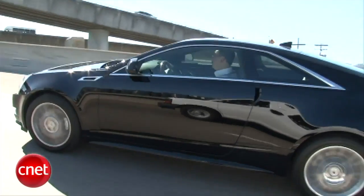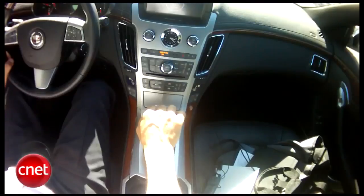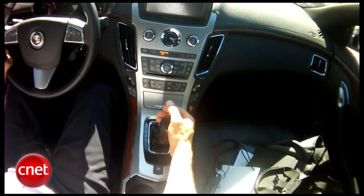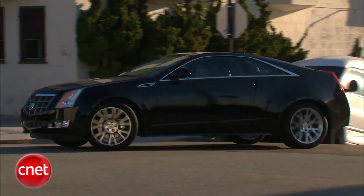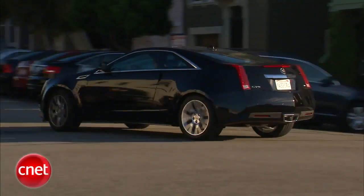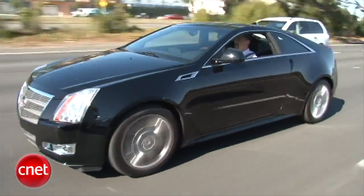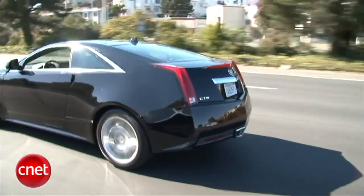A CTS Coupe in premium trim like this starts at $47,800. Get a 6-speed manual and that takes $1,300 off the price and would tighten up this drivetrain by saying so long to that sleepy automatic. All-wheel drive would add $1,900, and we have the performance package, which gives us 19s, more aggressive brakes, and oddly rolls in the steering wheel controls. That's about $2,100.